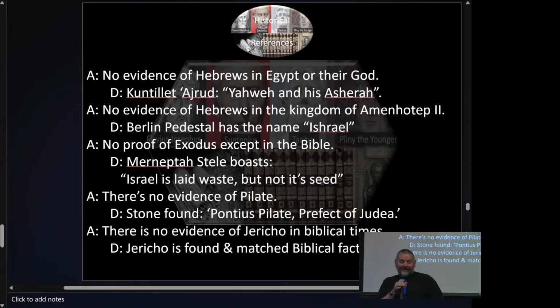So they survived, but they didn't exist there. Okay? There's no evidence of Pontius Pilate, except they found a stone that says Pontius Pilate, prefect of Judea. Okay, should have waited on that one.